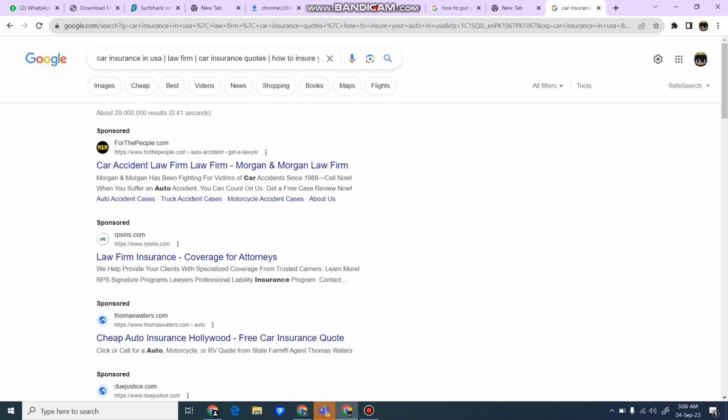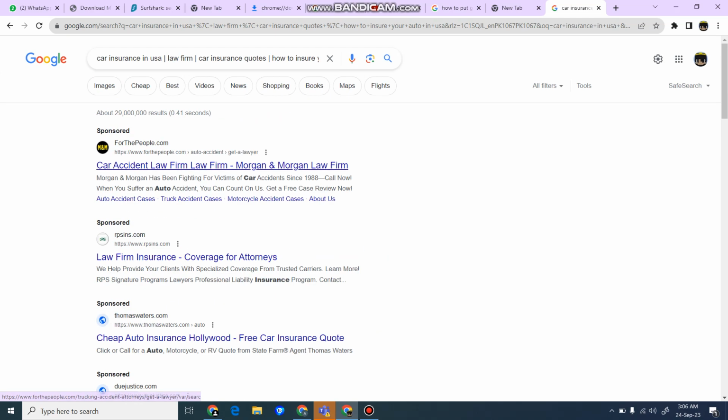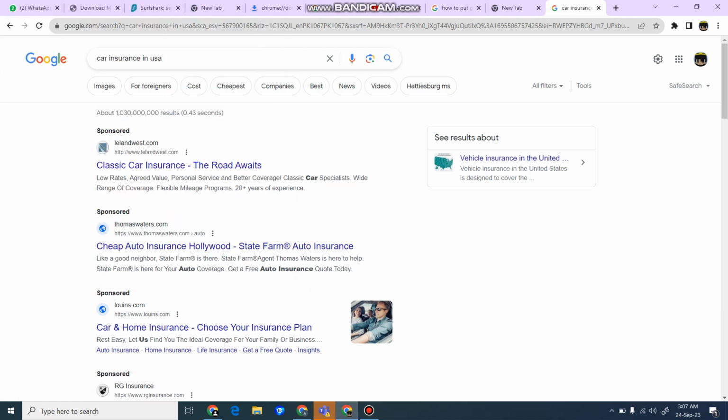This is basically a car accident and law firm result, but we need the insurance one. There are multiple things we can look at, but we only want the insurance, so I will cut that from the search and just search the insurance. So this is how you insure your car, and there are multiple sites showing here.